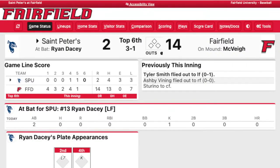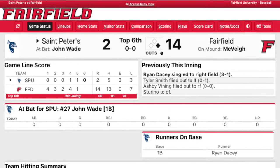First baseman, number 27, John Wade, making his first at-bat of the day here. It's going to be John Wade stepping in. Just couldn't get the 1-2-3 inning there with McVay, but he's shown he can bounce back, and all that is just a little blooper over the second baseman's head. So, see how we can bounce back. McVay throws over to Dacey, but Dacey gets back.